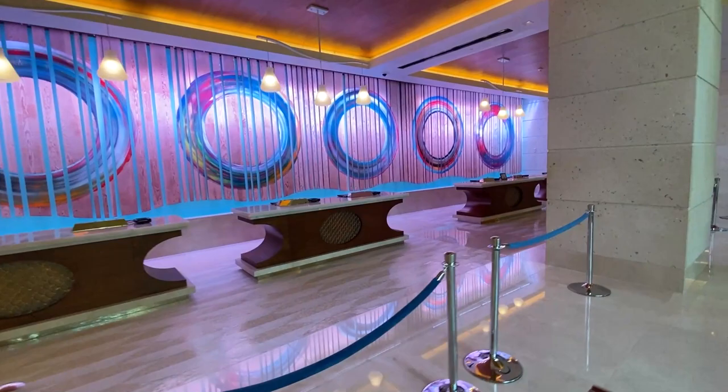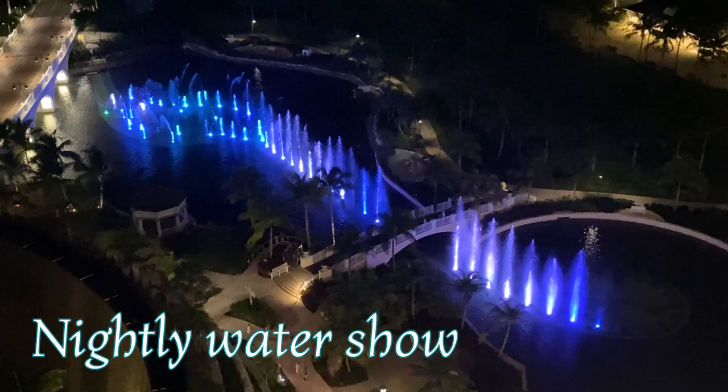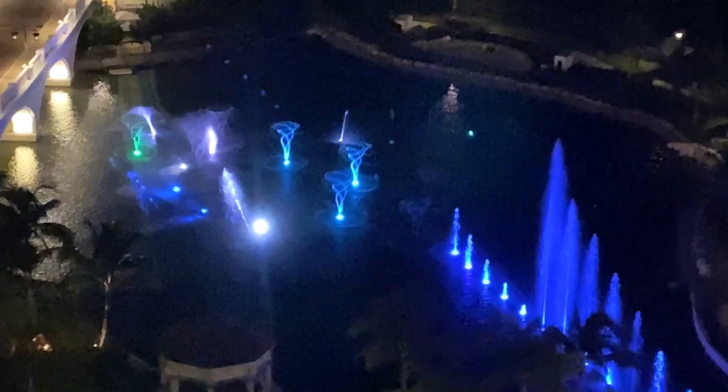The water show at night started at 8 p.m. and would occur every half hour with different songs. Some nights there would be shows every 10 to 15 minutes as well.